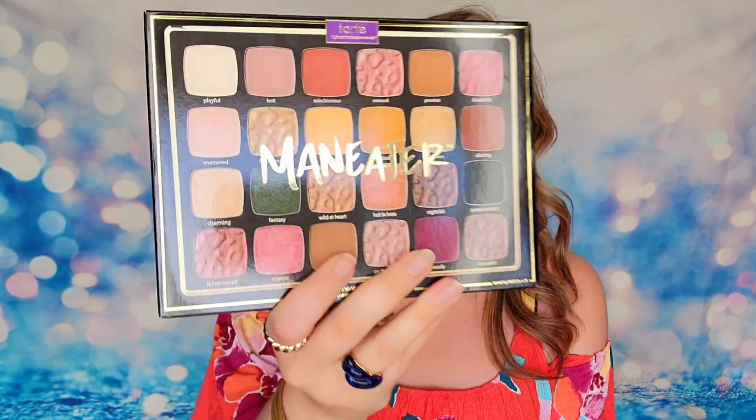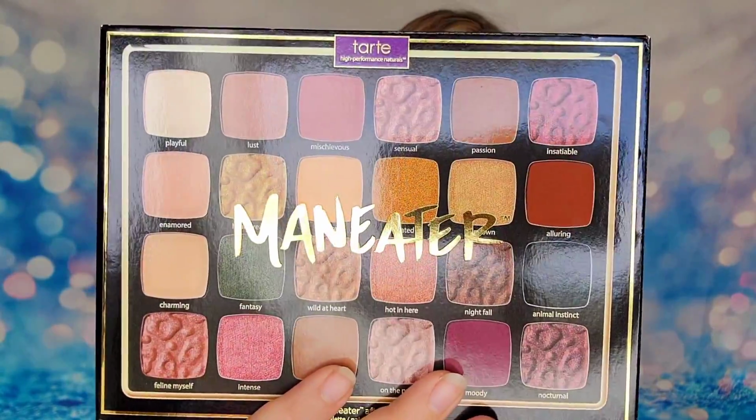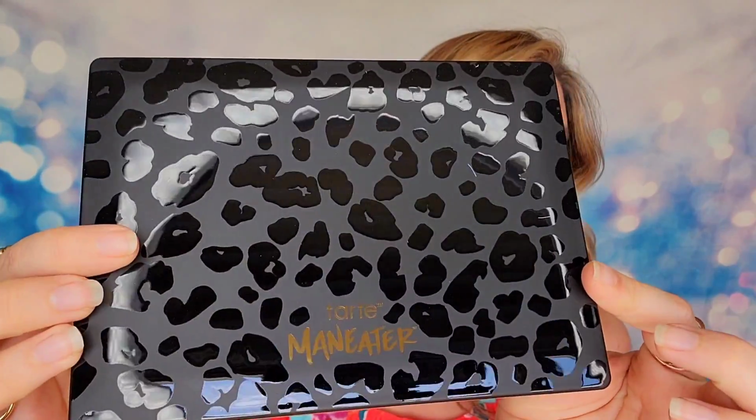So this is from Tarte, and it is their Man-Eater eyeshadow palette. Now, they have the mascara, which is called Man-Eater, and it's a really great mascara. And then they now have this palette that they have also named Man-Eater. So it's kind of confusing, but I wanted to try this out. It is a cruelty-free brand, and this palette is really big. So I love that for $15, I got this huge palette, you guys.